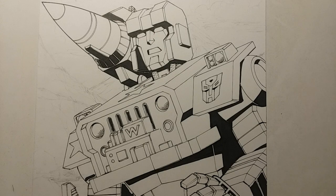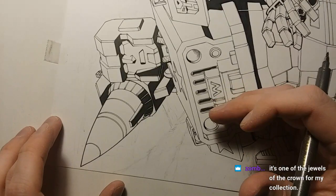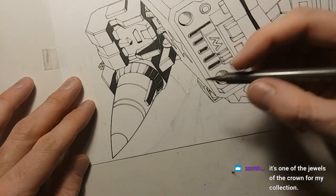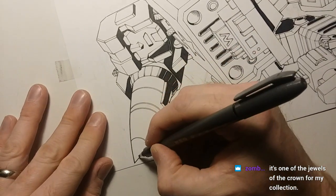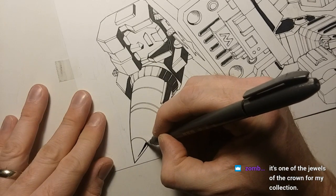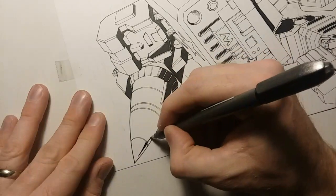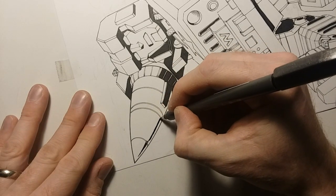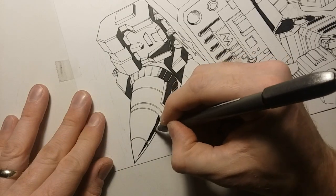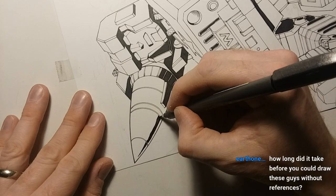Let's do a little bit of the old shine on the rocket here. Oh, I bet. Yeah, that sounds like a nice one. So we're going to hit the heavier line on the bottom here, because everything seems to be in more shadow on the bottom. But I'm just going to kind of let this line wobble a little bit, for lack of a better word.